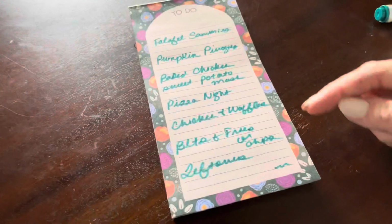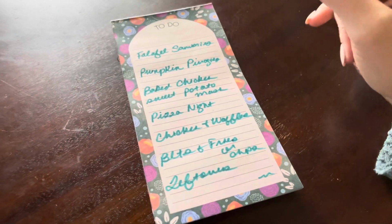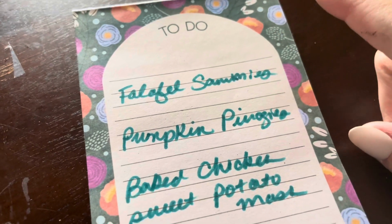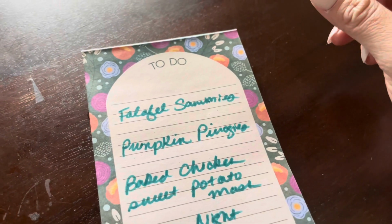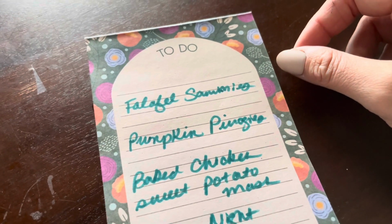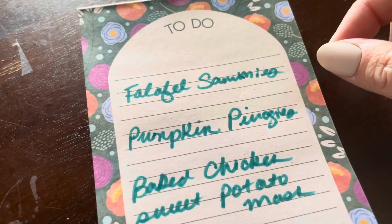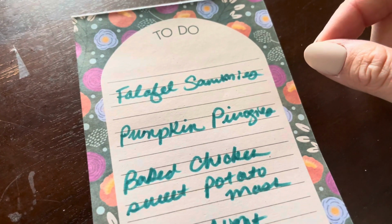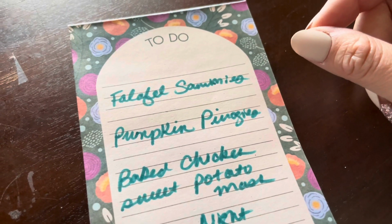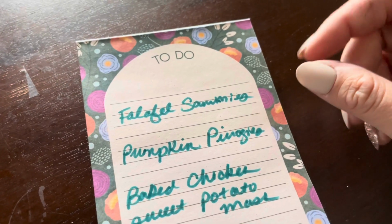All right, so here is our meal plan for the week. I don't do like a Monday, Tuesday, Wednesday. I just have ideas. So the first idea I had was falafel sandwiches. We have some chickpeas and some Mediterranean spices that need to be used up. So I'm going to ball them up and put them into a flatbread with some homemade tzatziki. I just use vegan yogurt and pickles, cucumber, a little bit of dill, and fresh garlic. And then we'll just do arugula and tomato with that.